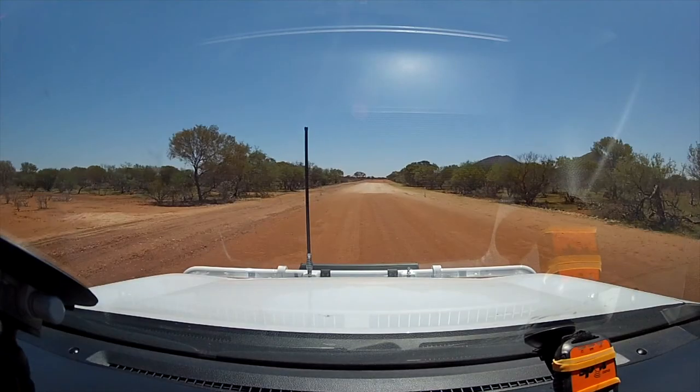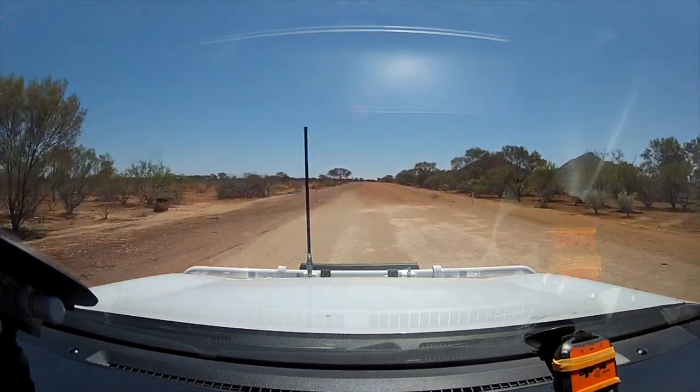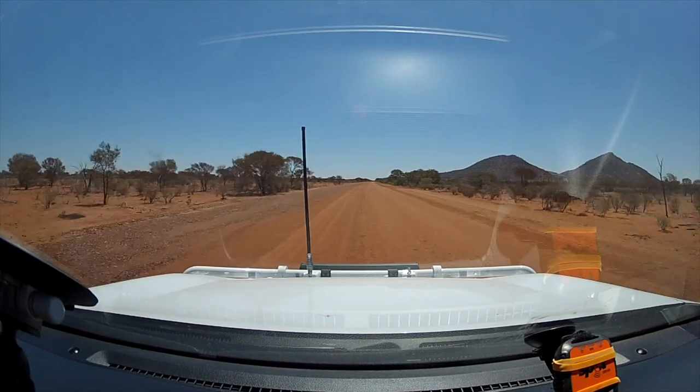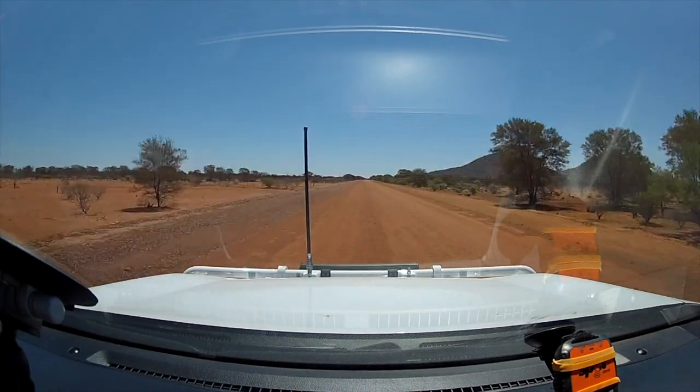So over onto the right, you should be able to see out of the camera in the front of the car, is Mount Gould, I think it's called, G-O-U-L-D. Looks like there's a big mine up there too. You can see a whole bunch of tailings. There should be this prison thing around here somewhere, and that's where we're going to stop and have some lunch for a little while, have a look around, and then continue on to Mount Augustus.